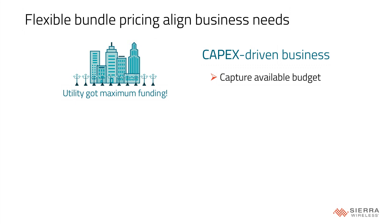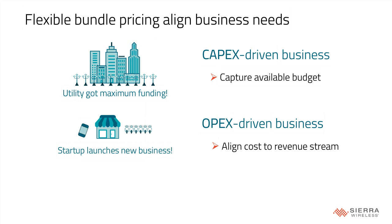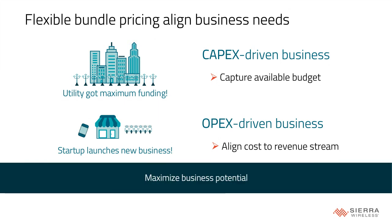Other customers have maybe not as strong equity, and they want to be able to grow quickly without making huge initial investments. It could be startups, for instance, that have a business model with revenues based on usage, and they're not ready to make large investments because that would limit their possibility to grow. So since Sierra can provide all the parts of the solution, we can be very flexible in how we package and price a solution, and we can meet the customer's specific needs to enable them to align the cost side with their expected revenue streams.